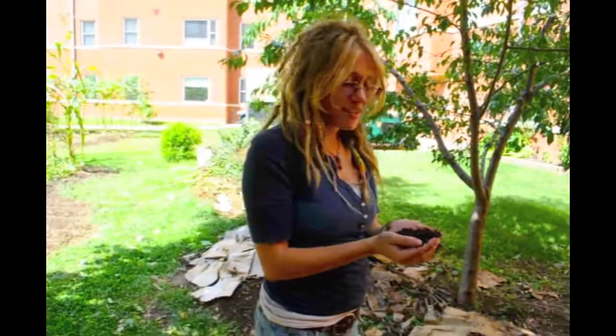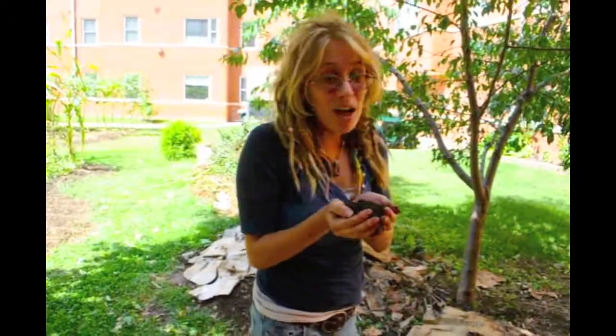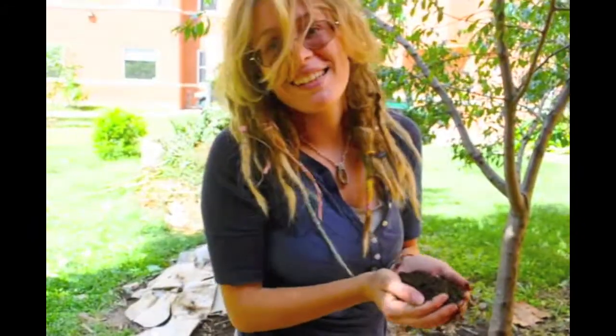This is what is going to assure that we're going to have delicious, healthy, organic vegetables to donate to GMU students, and also to low-income families in Fairfax County. So, come join us. Smell this compost. It smells amazing. Thank you.